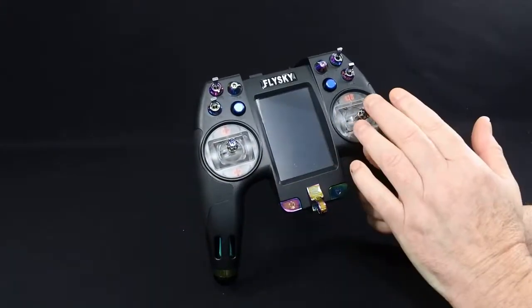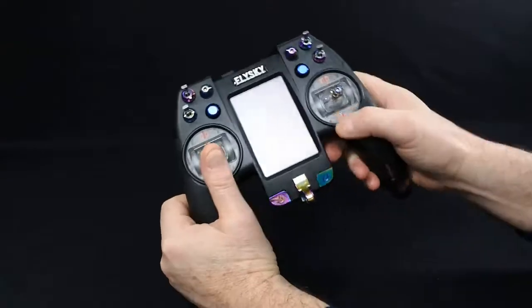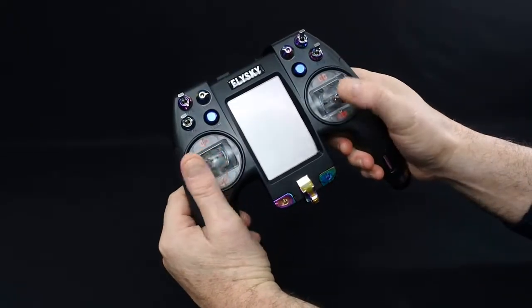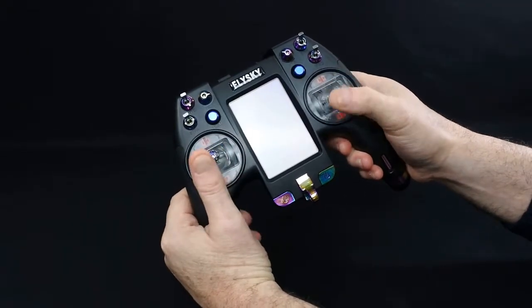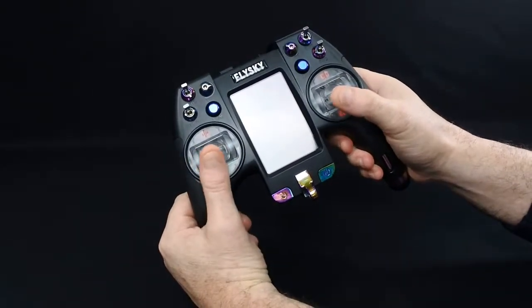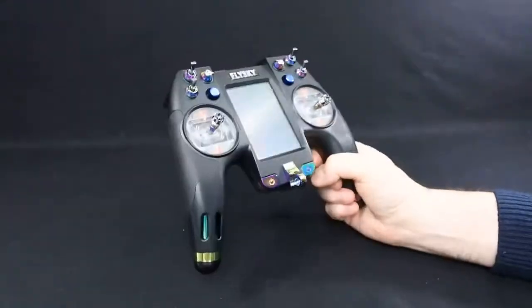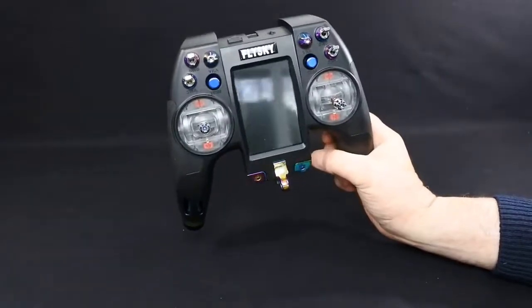The gimbals are amazing. It's not just that they feel really good, which they do, it's the fact they're so precise. So when you're flying with this thing, it really is nice. Unless you've used one and held it in your hands and flown with it, it's hard to describe, but it really is fantastic. I'll leave my review at the end of this. You'll see the full review.